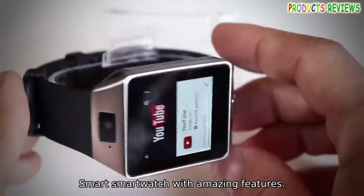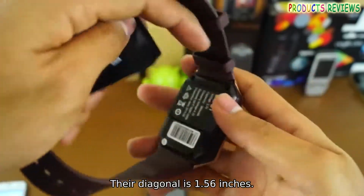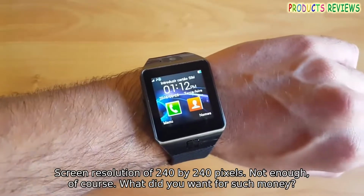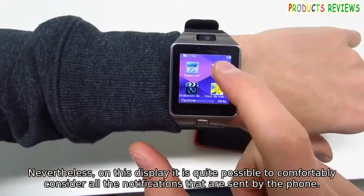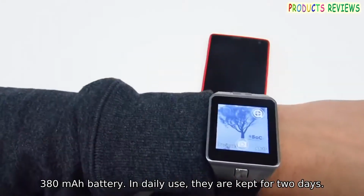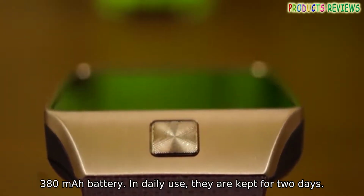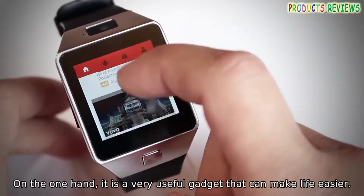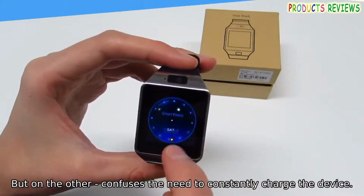Smart watch with amazing features. Their diagonal is 1.56 inches, screen resolution of 240 by 240 pixels. Not enough, of course. What did you want for such money? Nevertheless, on this display it is quite possible to comfortably consider all the notifications that are sent by the phone. 380 mAh battery. In daily use, they are kept for 2 days. On the one hand, it is a very useful gadget that can make life easier. But on the other, it is bothersome to constantly charge the device.